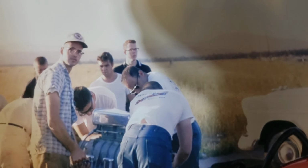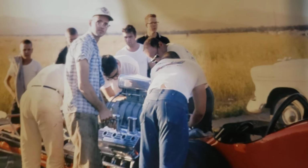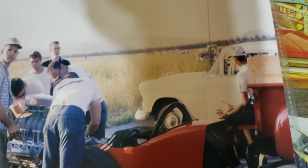Okay, what's next here? Here it looks like the Thrifty Auto car again. And it was a candid shot until that guy turned around. I was like, what are you doing? Taking my picture? But nice shot. Nice little Chevy there in the background.